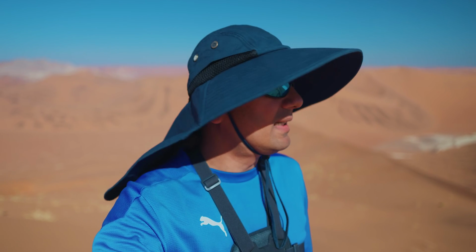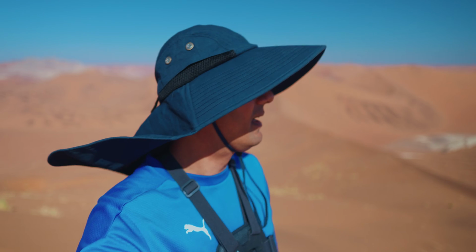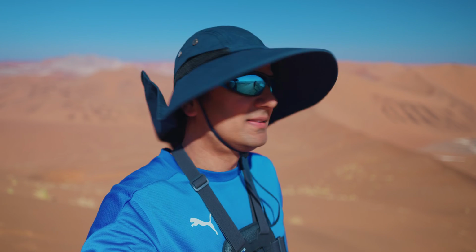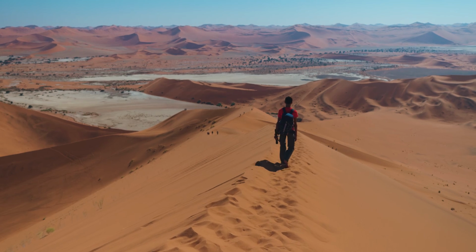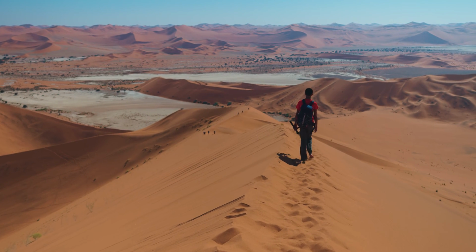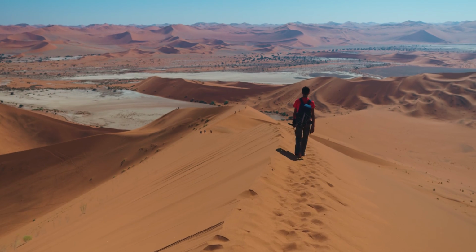As expected, the light is extremely poor and, as I said before, quite crowded as well. So there is not much, at least from photography point of view, we can do here. So rather, let's go down and go to our next location. Going down is always the boring part of any climb. But let's make it a bit more fun.